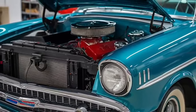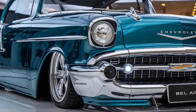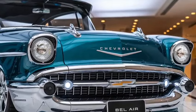That wraps up today's deep dive on the Chevrolet Bel Air, a car that wasn't just a product of its time, it defined its time.